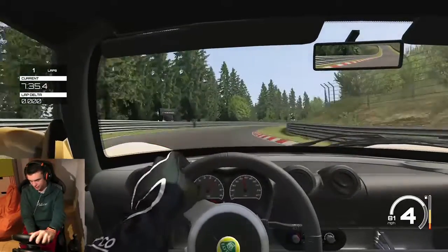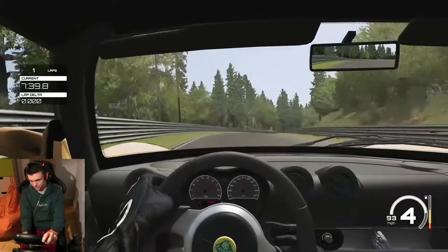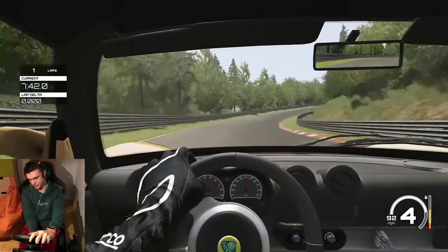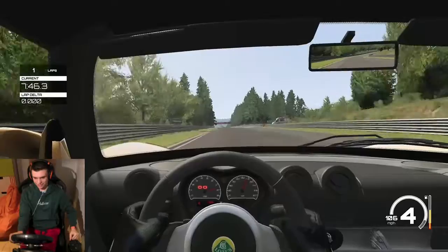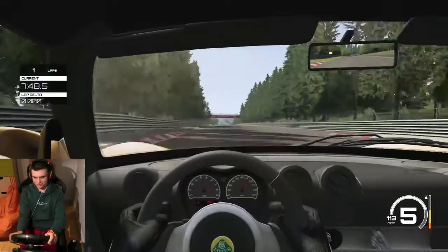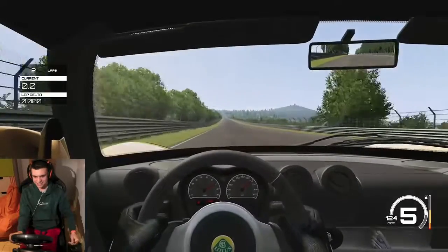Don't overcook it through this corner because we need just that little short shoot towards the finish line, because the finish line is under the first bridge. I've gone wide but managed to make it stick. Looking to the clock on the left-hand side. Is it going to be sub 8 minutes? It is!